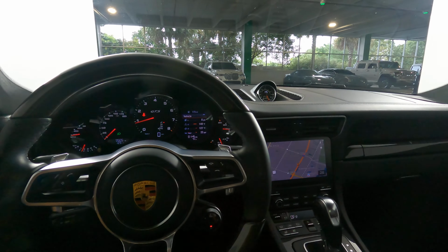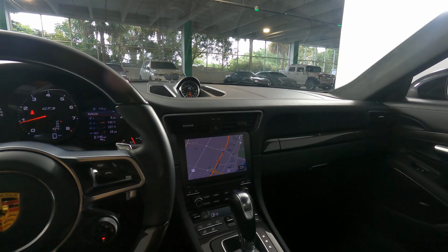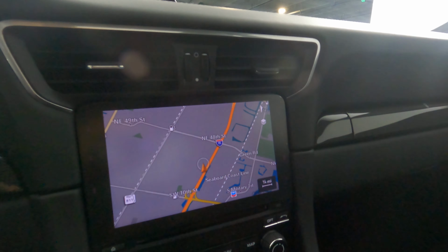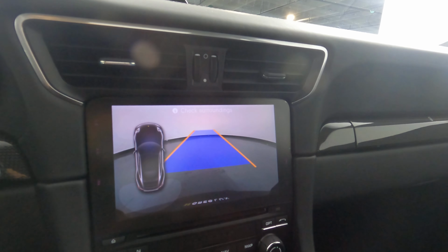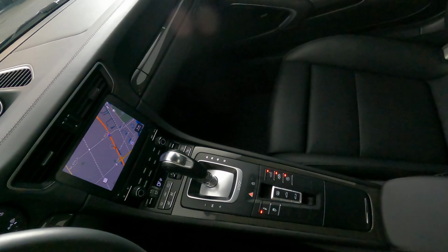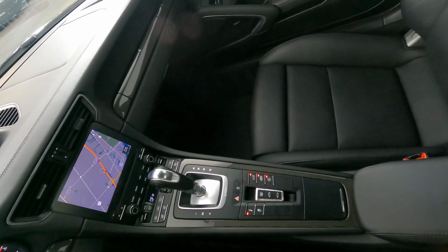Now that I'm inside, we're going to have a look at the rest of the interior. First, we're going to start off with the radio. This car has navigation, also backup camera. Let's take a look at the center console and make sure that we do not have any wear and tear.